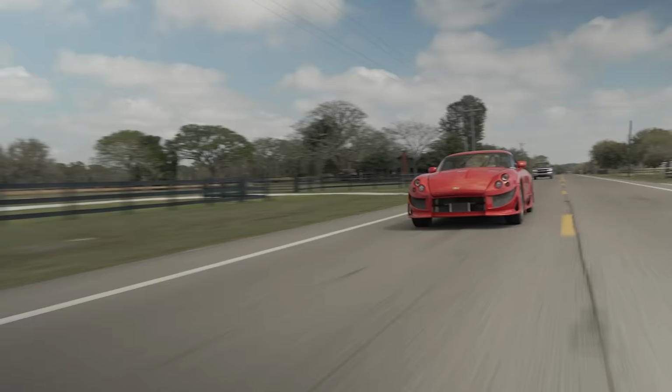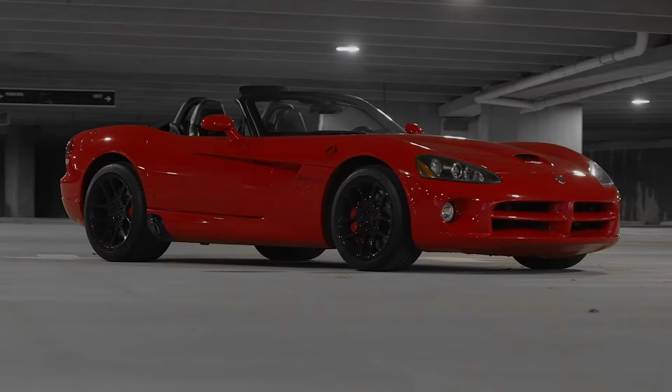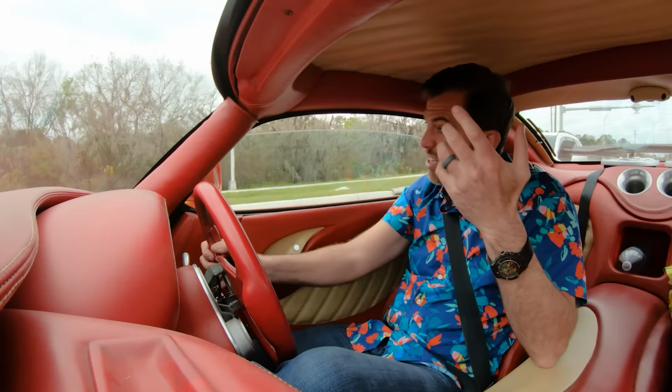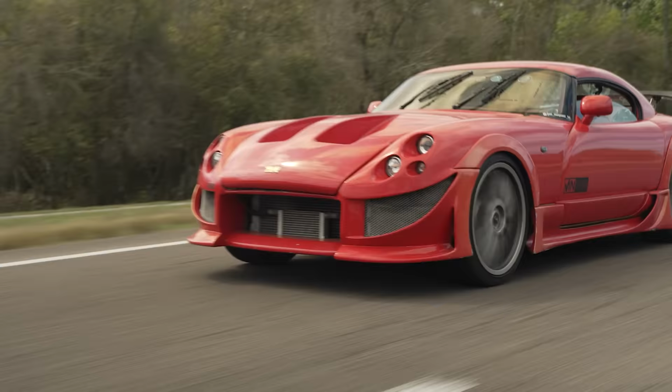Now, this is kind of like a British version of a Viper. It's got a big engine, it's fairly lightweight, it's not all that well built. They never sold all that many of them, and it wouldn't necessarily be considered a commercial success, but man, they are cool.